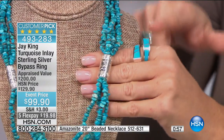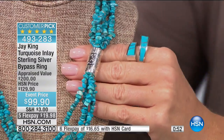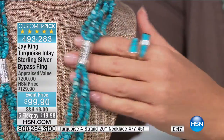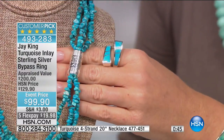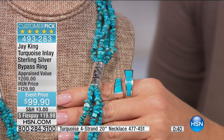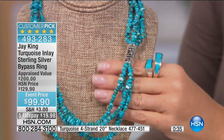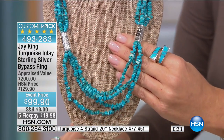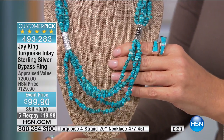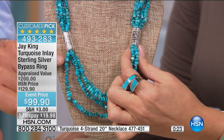All right, a minute remaining here, and we have the beaded necklace. That's the necklace I'm wearing at the bottom of the screen. This has that same high blue color. These nuggets were collected from mines that closed in the late 70s, early 80s. It's not from just one mine, but all the smaller nuggets that we had. Anytime we buy rough material, we sort by size. And then these sterling silver beads are all hand done.